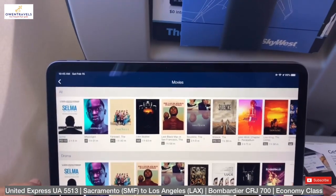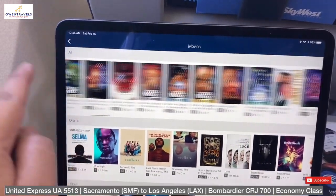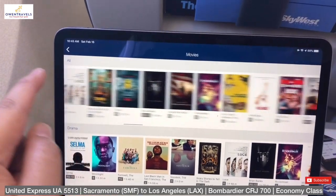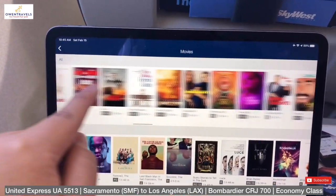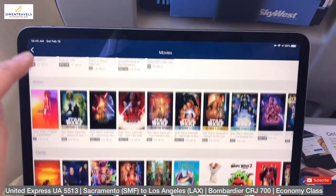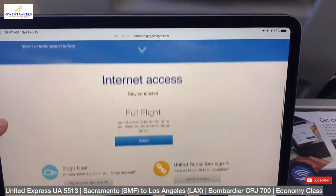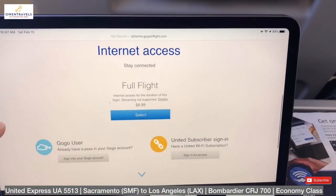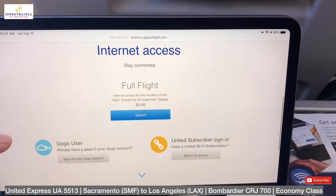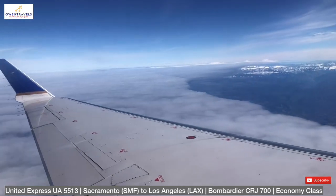Let's try to connect to the United Wi-Fi. Streaming movies or TV series is complimentary, and I can say that there are plenty of great film selections to choose from. However, due to the short flight, it's impossible to finish an entire movie. You can also connect to the internet for $8.99 for a full flight service. However, the speed is quite slow, and browsing YouTube or any videos online is not possible.